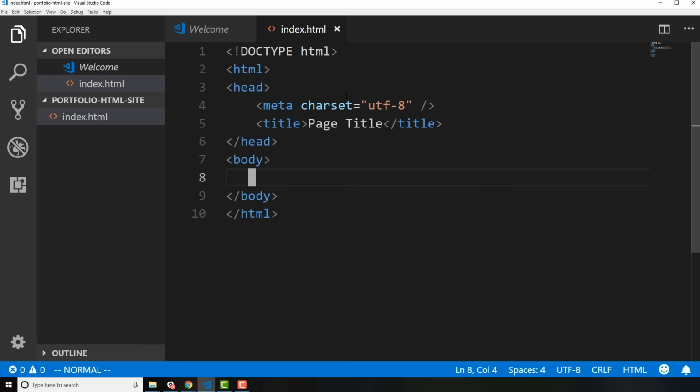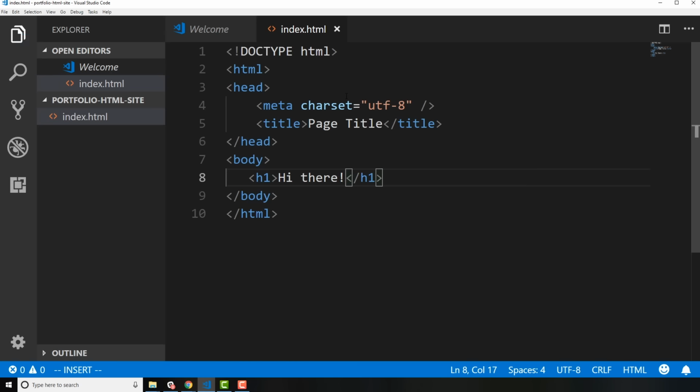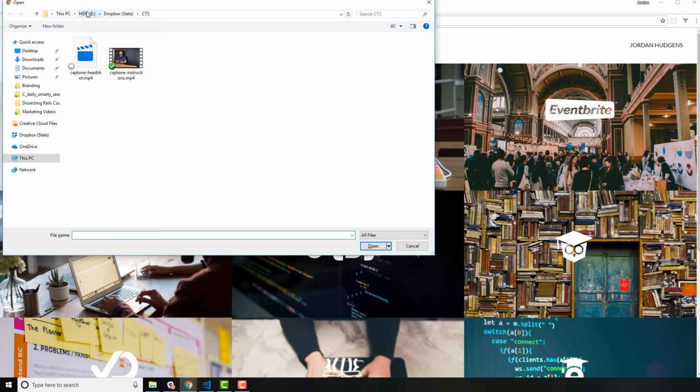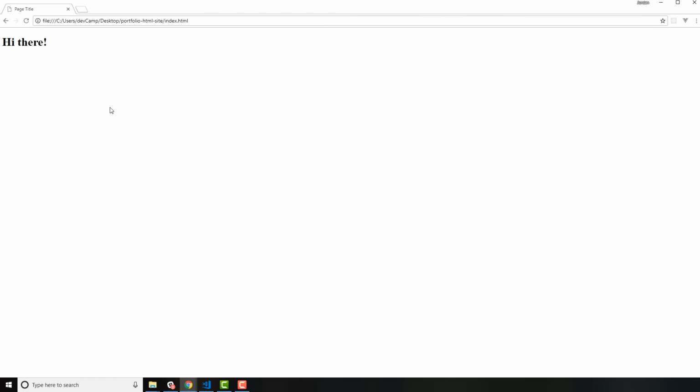So let's test this out just to make sure it's all working. I'm going to use what's called a heading tag. I'm going to type in H1, and inside this tag I'm just going to say, hi there. Now I'm going to hit save. Assuming everything works, I can come here and press Control-O, or Command-O if you're on Mac, and find wherever you saved that file. Here it's the portfolio directory and index, and if I open it up, you can see it says hi there. So everything is working properly.